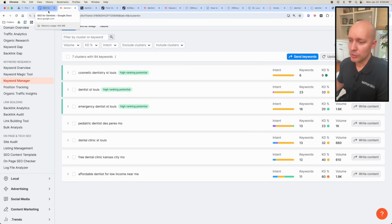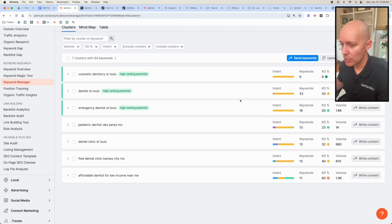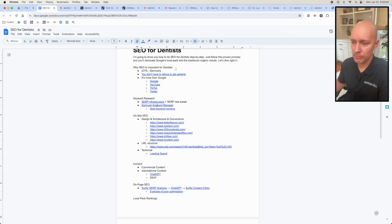So very quickly, you can do keyword research like that. You can, of course, use your best judgment, but I would recommend actually getting some data behind the structure of your site. That's really, really important, okay?